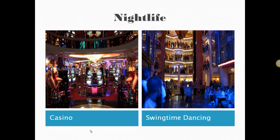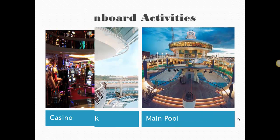Some dancing. They do this a lot on Royal Caribbean, just random dancing. There'll be a little band playing. This one is actually some swing time dancing, and basically people get up and have a bit of a dance, and as you can see, it's pretty popular, and everyone gets on down there and has a bit of a dance. Lots of different styles of dancing, really popular and a lot of fun.